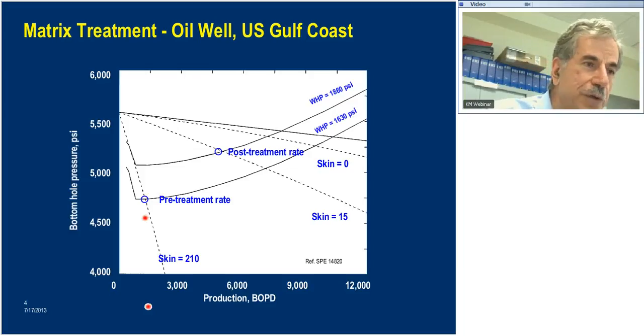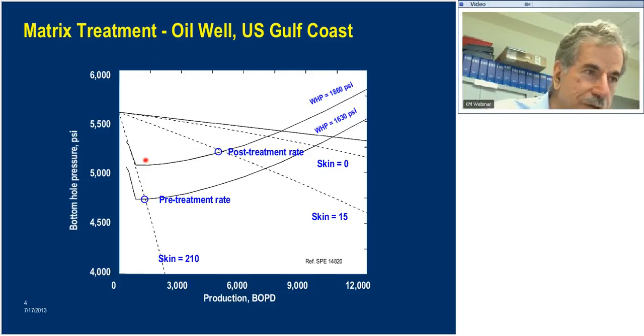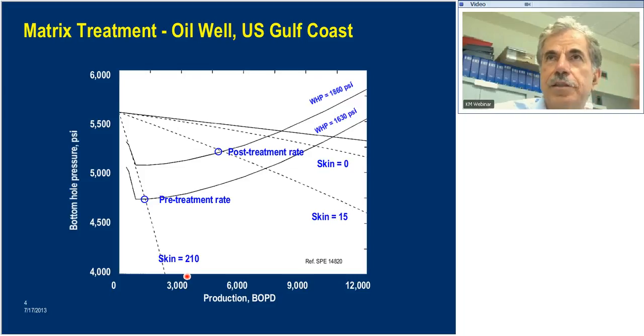So if you look at this, there was a build-up test done on this well showing the KH, the permeability was about 500 millidarcy, and the skin in this case was 210. But for 500 millidarcy, a skin of 210 basically is about, if you look here at the pressure drop from here to here, that's your delta P due to skin, basically. And it's about what, maybe 700-800 psi, right? So high numbers of skin don't give you lower delta P in higher permeability reservoirs.